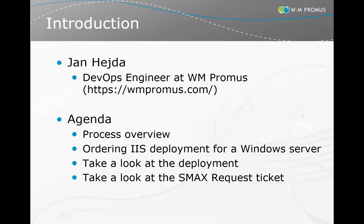And in our previous webinar, I showed you how you can easily deploy and configure IIS using Puppet. Today, we are going to achieve the same thing, but the difference is the whole process will be triggered from SMAX. There won't be any manual intervention with Puppet. We are going to start by going step by step through the integration process, and then we are going to trigger the process by ordering IIS deployment on a SMAX service portal. Then we will take a look at the actual deployment, and at the end, we can also take a look at the SMAX request ticket.